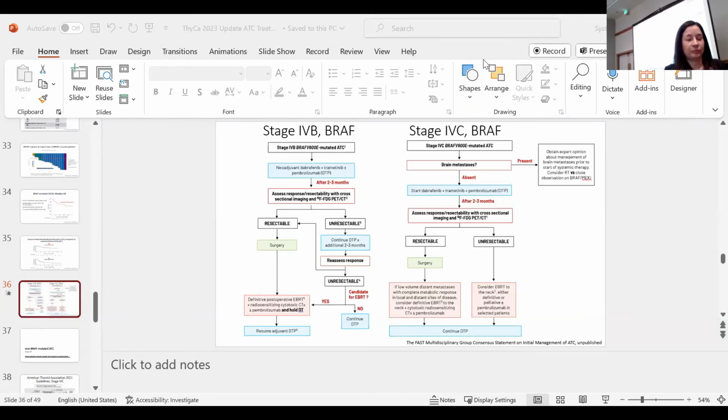Yes, then we have a question from Jillian. Do all BRAF positive patients have a background of papillary thyroid cancer, or can anyone be BRAF positive? Well, that's one of the clues that tips us off to the patient having a BRAF mutation: when you see papillary with the anaplastic in the same pathology specimen, that's a clue that the patient could have a BRAF mutation.